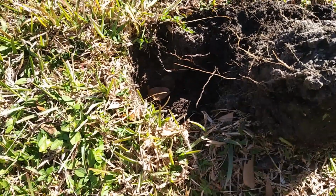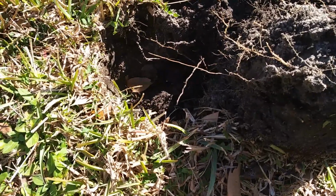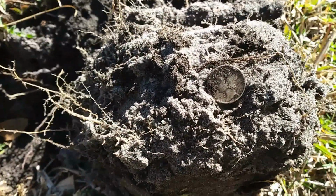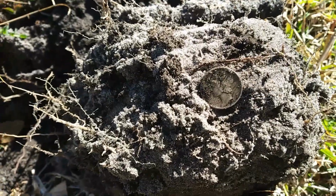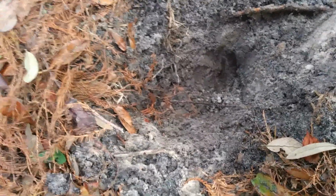Alright, it's been a long time since I broke the camera out, early this morning, and finally, first silver of the year. That will be a 1943 Mercury dime, and we'll keep going for a little bit longer. We'll catch you later.